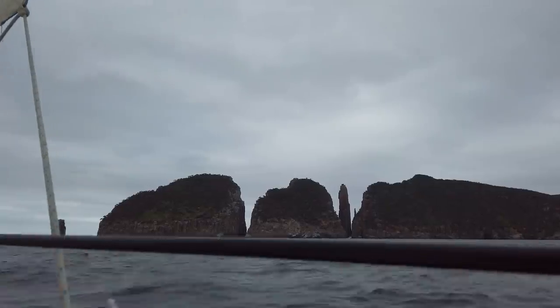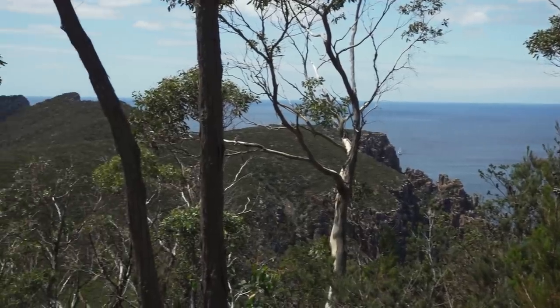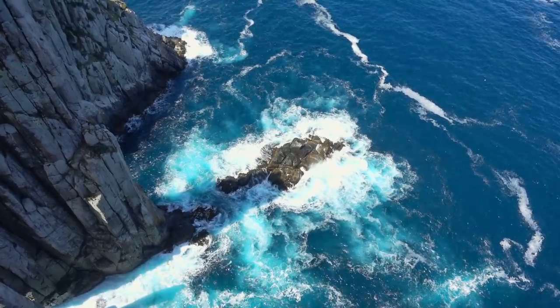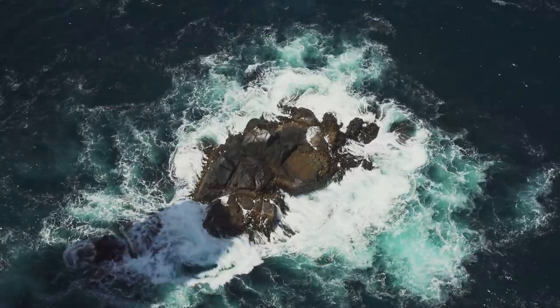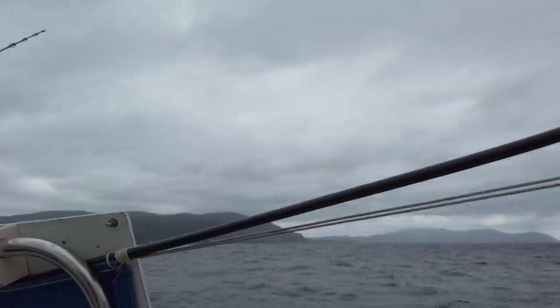Goodbye to Fortescue Bay, and we're heading around to Port Arthur. We're just sailing past Cape Hauy now, where we walked the other day. Pretty specky, but very grey skies. Typical Tassie day. Typical Tassie summer day.